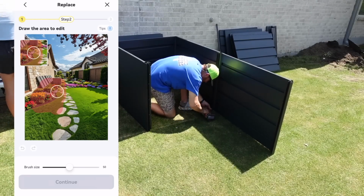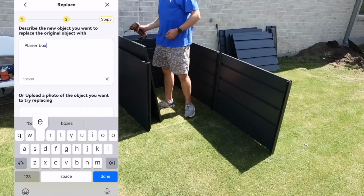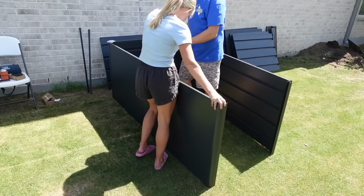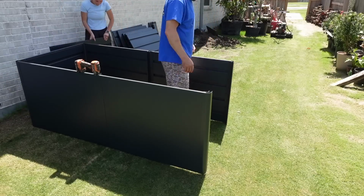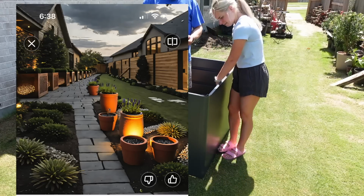I like that I could customize it a little bit. I can say I want to replace that section with some planter boxes, and then it will come up with a new design, and you can regenerate and continue to recustomize. I got some good ideas, although I don't know exactly if I'm going to create something like that. One that initially sparked my inspiration was something like this.